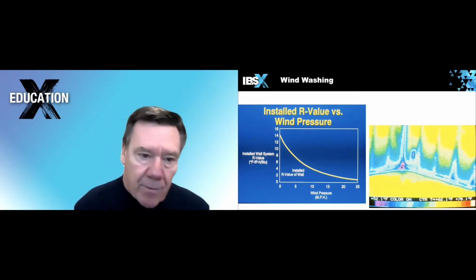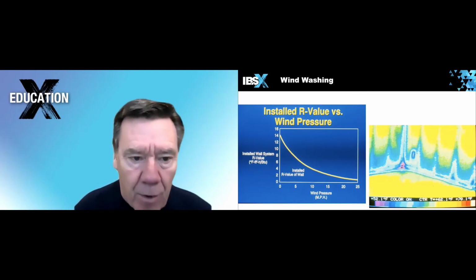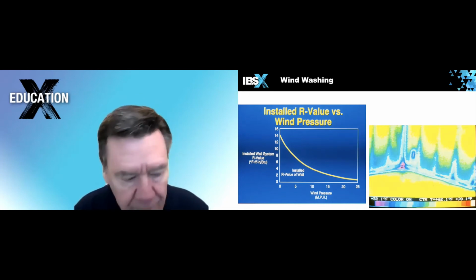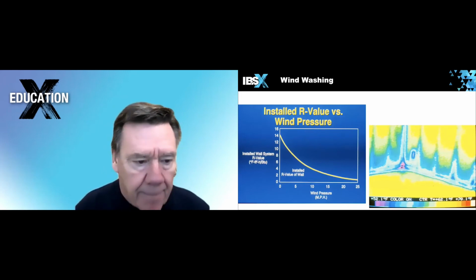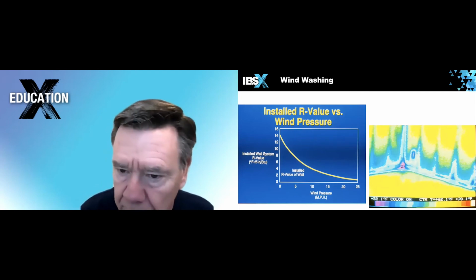So we start up here with our typical R14 wall, and then we look at our wind speed across the bottom. And even with a 7-8 mile an hour wind, the R value of that insulation drops to about 8. So having a good air barrier system, installing the insulation correctly is really critical to its overall performance. Our fibrous insulation that we use today is pretty economical, and so it ends up being the most popular choice.